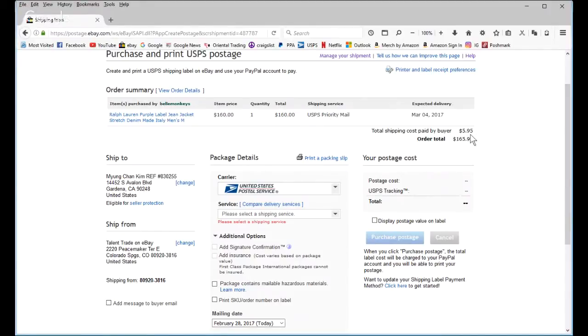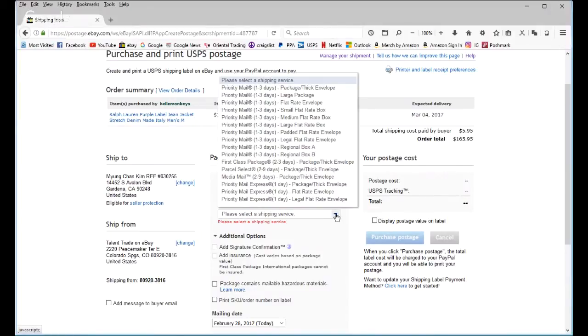But I put in the price again. I'm still doing $5.95. I know it went up, even though we're top rated seller. I think it's still a padded flat rate envelope from the United States Postal Service, and it still costs us $6.30, because I am a top rated seller. So as we go through this, remember the prices might look different if you're not a top rated seller with the discount. Select the service. You see all these options that have pre-populated for me.